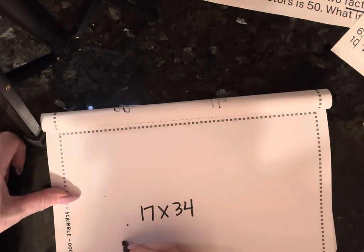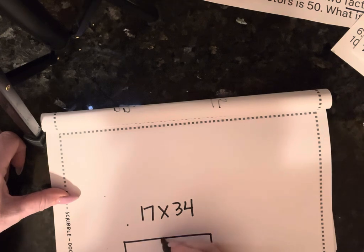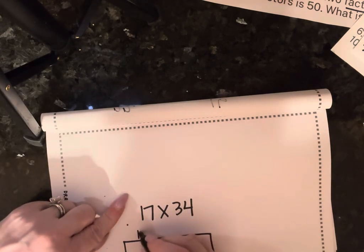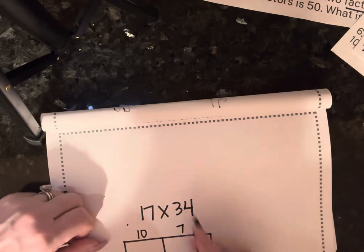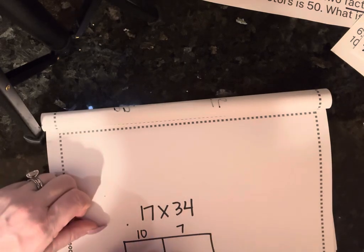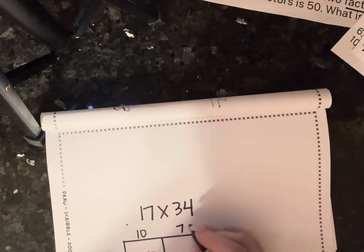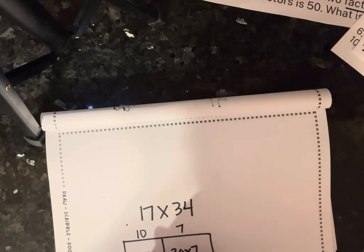So I have 17 times 34. I'm going to do partial products. I break up that 17 into a 10 and a 7. I break up the 34 into 30 and 4. 30 times 10, 30 times 7, 10 times 4, 7 times 4.